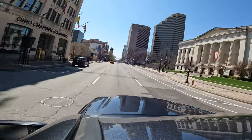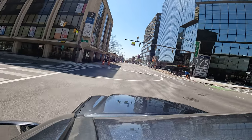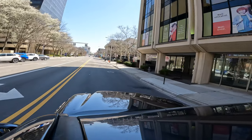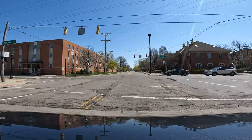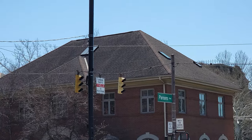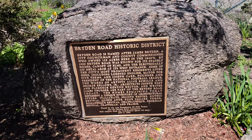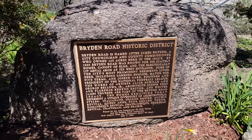Let's continue heading through downtown Columbus to Town Street. Town Street ends at Parsons Avenue, and Bryden Road begins. All right, guys, so we are on the corner of Parsons and Bryden. So that's where the Bryden Road district starts. At this corner here is where you'll find the Bryden Road Historic District marker. So let me go ahead and read this to you guys.